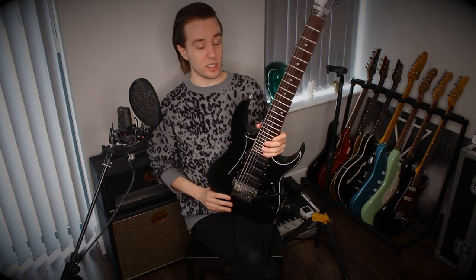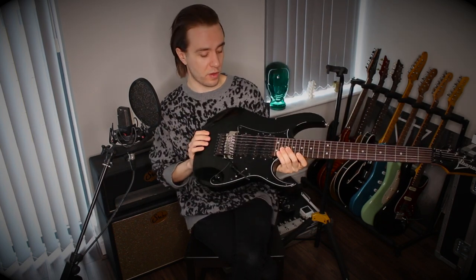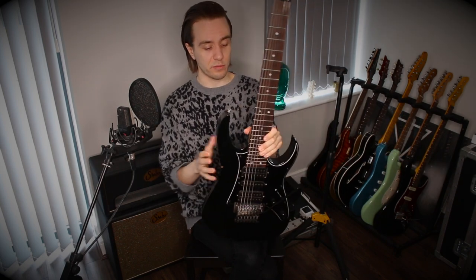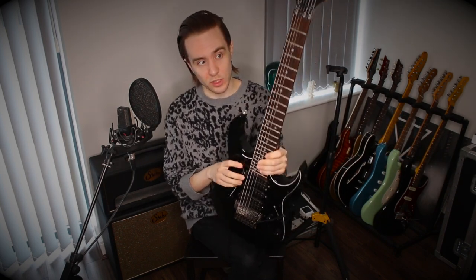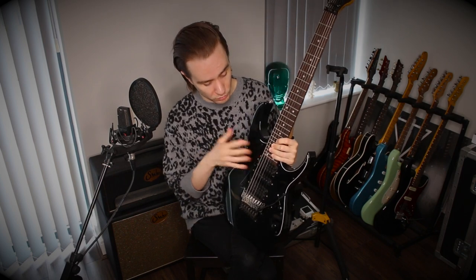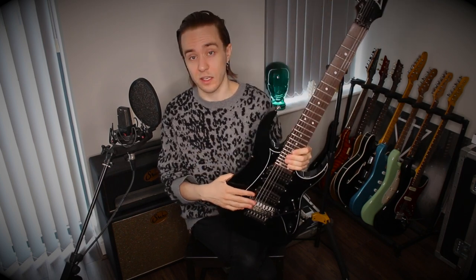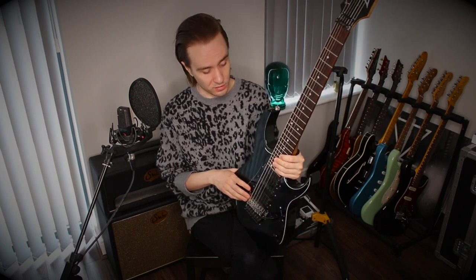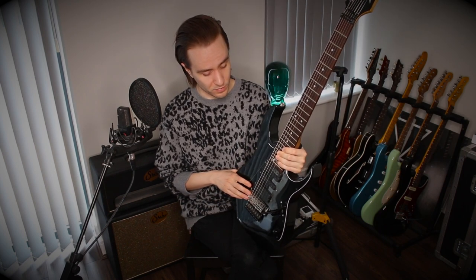But yes, you will be seeing this guitar again for sure when I've refurbed it a little bit, and I'll keep you guys updated on it. But for now, hope you enjoyed the demo. I think you'll agree that under all the rust and damage, there's definitely a guitar in there that's worth saving. So I will do my best to do that, and I'll show you guys how I get on. See you all soon.